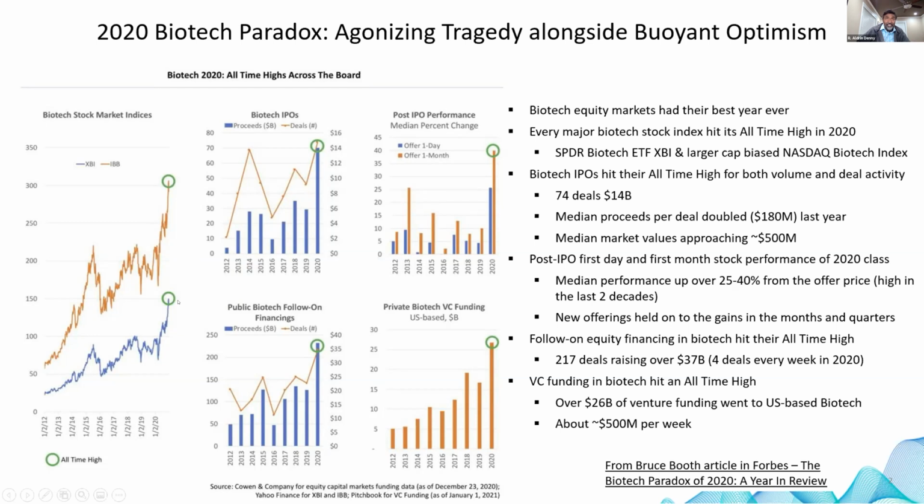It just doubled last year. And the large cap NASDAQ biotech index again just jumped up. If you look at the biotech IPOs last year, there were 75 deals worth roughly over $14 billion, compared to only $6.6 billion the year before. So, an unprecedented year. And for companies that went IPO, comparing first day stock versus 1 month versus 1 year, it's high.